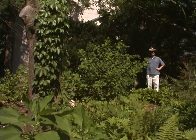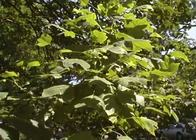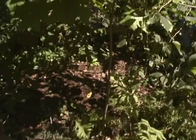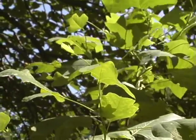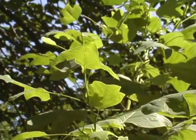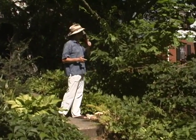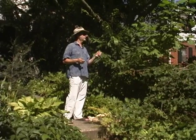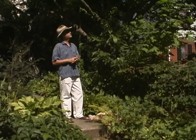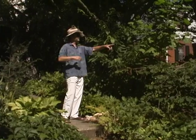What I've done is I've allowed another tree that generated on its own. It's a tulip tree. A lot of people don't like tulip trees, but they can live for 700 years, and in 20 years you have a wonderful tree, if you know what you're doing. They don't like compact soil. This one grew from a tree in the back, the next yard over, seeded. And letting this grow, this will eventually get up to be about 60, 70 feet tall, and this will be the tree of the front yard.